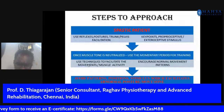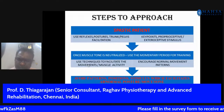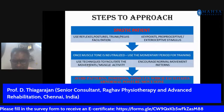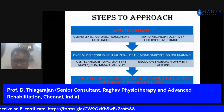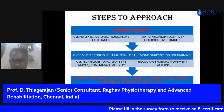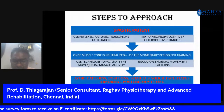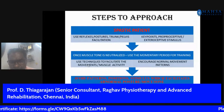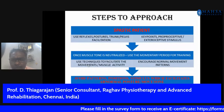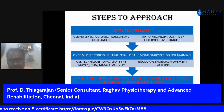Again, I repeat, for example, if the patient has the strongest flexor synergy, you take the biceps, elbow flexion is the strongest one. Biceps is the muscle which is tremendously affected with spasticity. You are using all these primitive reflexes, etc., and you are getting some amount of tone reduction in the biceps. I told you it will be momentary, it may be seconds or minutes. So you have to use this golden period to facilitate the triceps muscle, to facilitate elbow extension movement, so that the momentary tone reduction will help you tremendously in facilitation of antispastic movements.